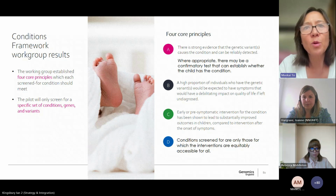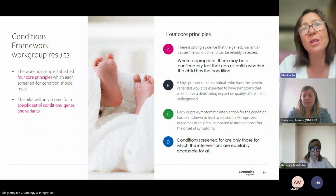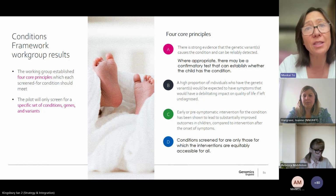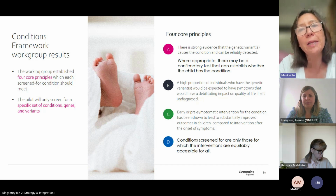And so we've taken a rather more bespoke approach in the context of introducing a UK-based programme being carried out in the NHS. And we set up a conditions working group who helped us to establish some principles against which we could evaluate the various genes and conditions to decide how and whether they should be included in the programme. I'll just briefly talk you through the 4 core principles.